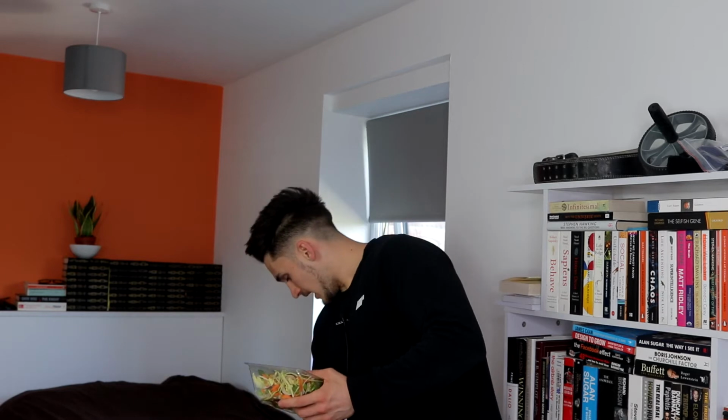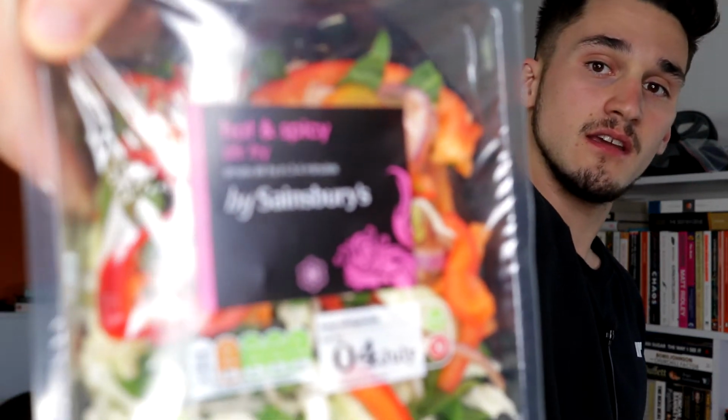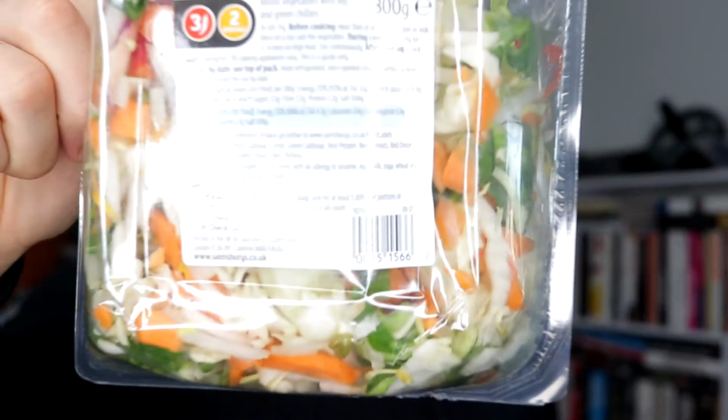The next thing we have, and we have 3 of these as well, and I'll show you each one. So I have a hot and spicy stir fry mix, as you can see there, and half a pack is one of your 5 a day. And the whole pack, as you can see there, only has 180 calories in. That's on the high end. Some of them only have 160. And you can have this, look, simply stir fry in 3 to 4 minutes.